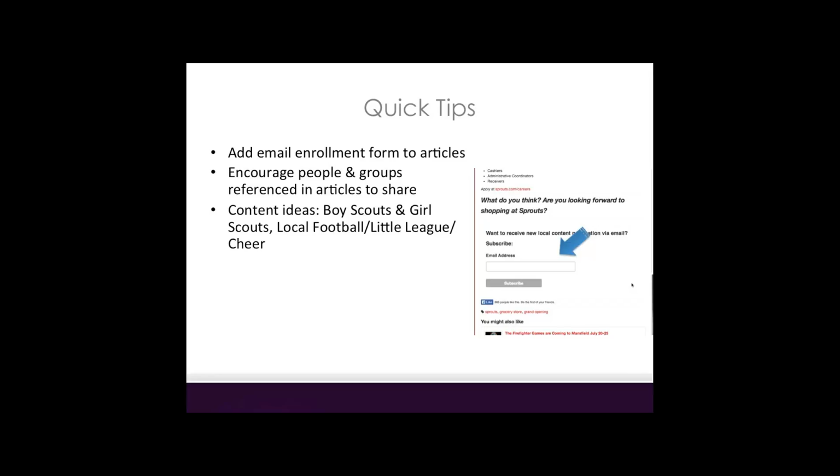We are going to build out an internal newsletter system, but it's going to be probably a couple of months. Pretty excited about where it's going and what it's going to look like, but for now, this is a great way to do it.